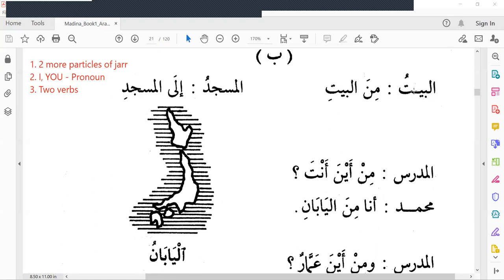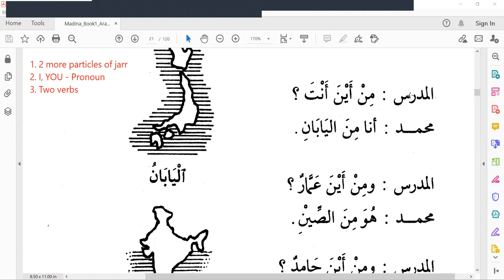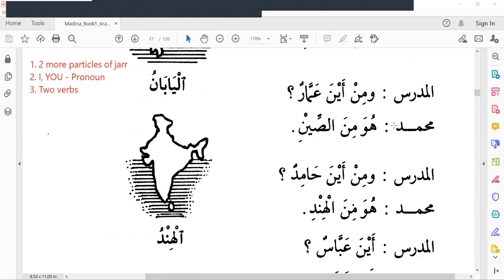Al Baitu, read loudly. Al Baitu, the house. Minal Baiti, from the house. Al Masjidu, the mosque. Ilal Masjidi, to the mosque. Al-mudarrisu: min aina anta? From where are you? Muhammadun: ana min al-yabani, I am from Japan.